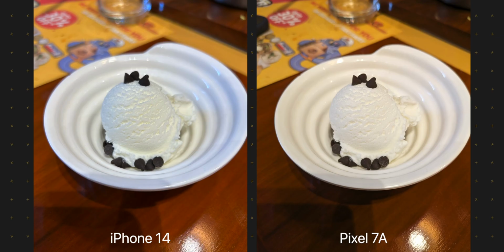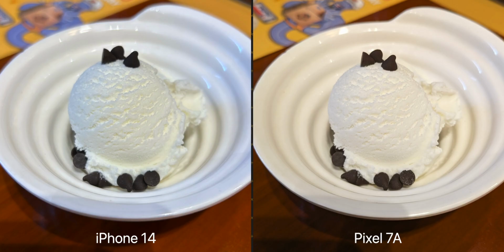This is a tricky shot to get right. There are different shades of white, and here the light was a bit harsh. Pixel 7a made the shot appear a bit flat, with all the shades of the white color in this shot blending in with each other. But iPhone made sure to handle all shades of the white as they looked in real life.